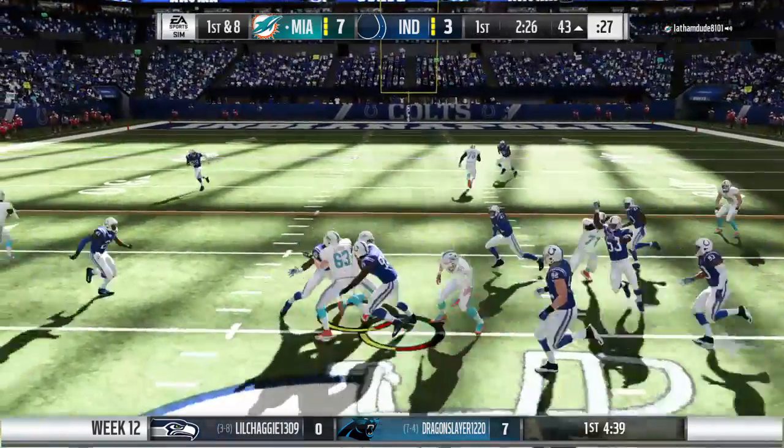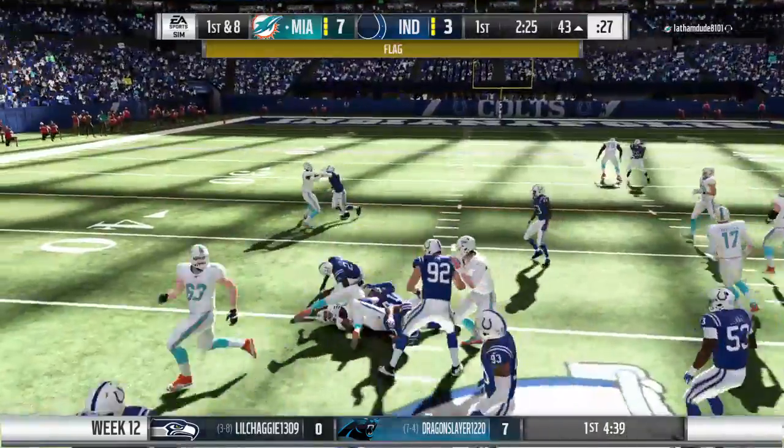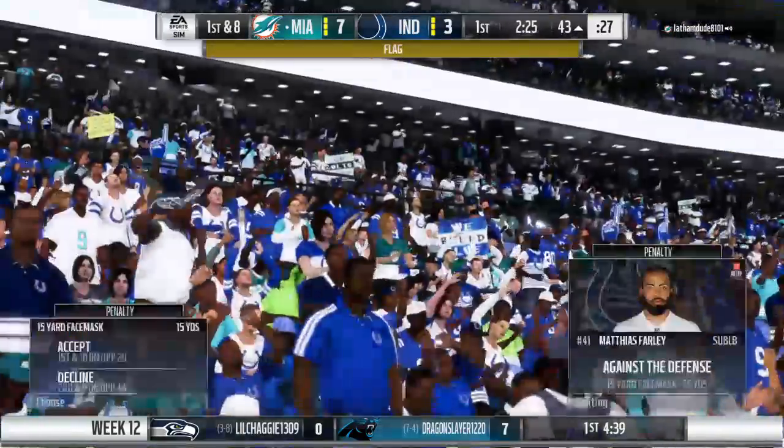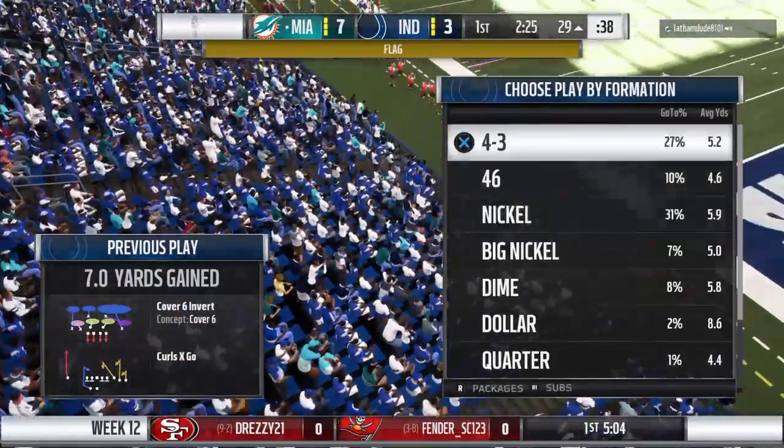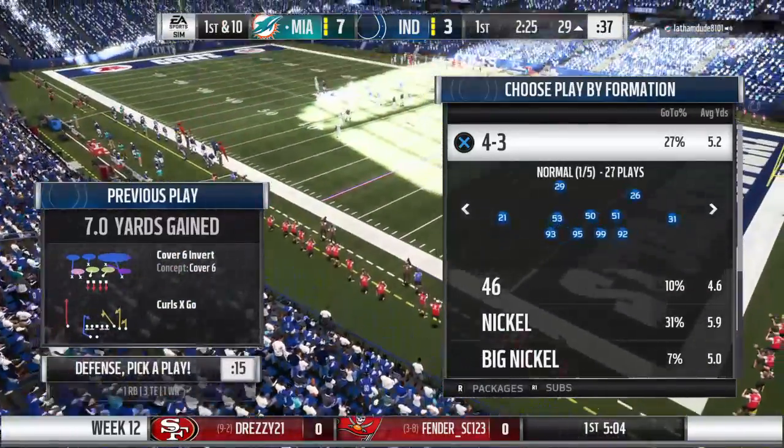They'll run it now out of the gun. A tackle battle. He'll be brought down. Oh, that's a face mask. Yeah, that's right on. Certainly looked like it. Indeed, here come the flags. Well, I don't think he even tackled him. That flag was coming out.